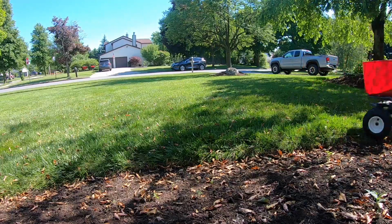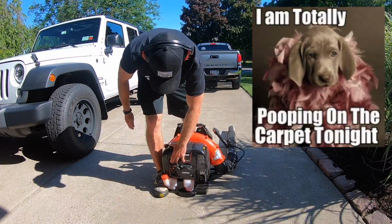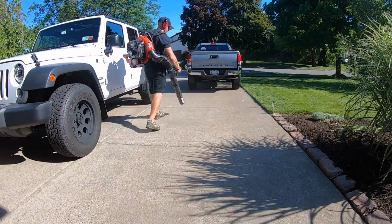Don't forget to leaf blow any grub worm preventative back into the lawn, and keep pets and people off of the lawn until it's watered in. That about does it. Go knock them dead.